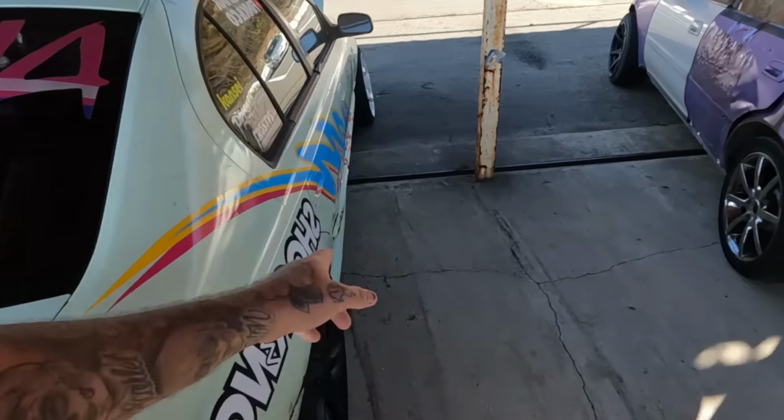It's kind of ironic doing a check on this car because there's not really a lot to check. It's just an NA Barra, so check the oil, check the water. Other than that, pretty good to go. Actually, can you pop the bonnet again?